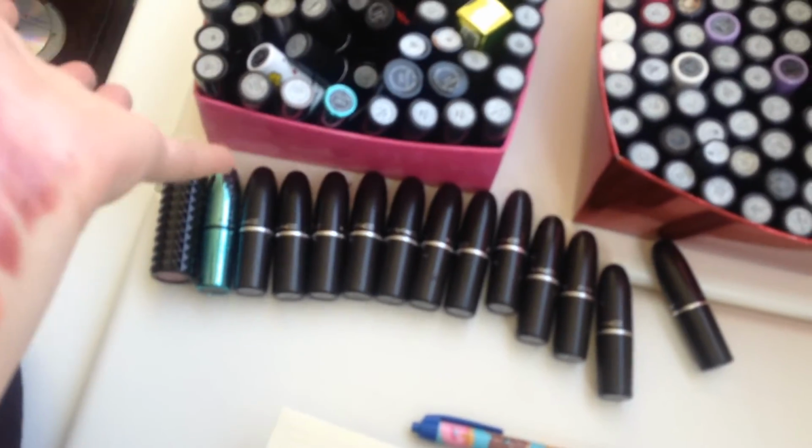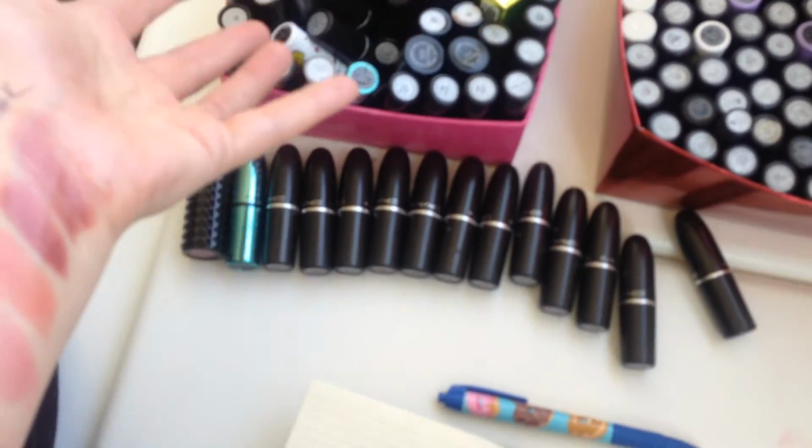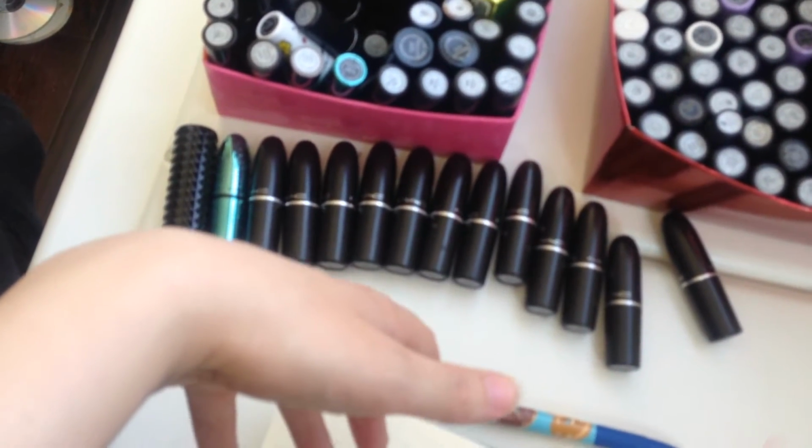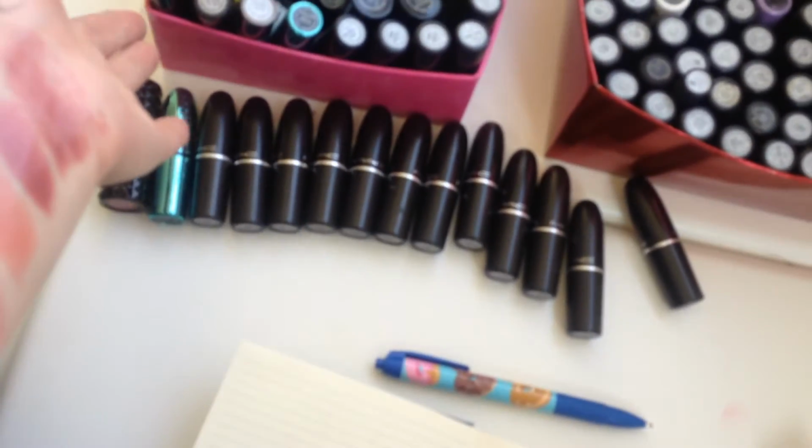Unfortunately, I don't have a tripod or whatever you're supposed to have for your camera. I'll see what I can do about that, and I only have my phone. So, I just had to swatch them first, and I have a whole bunch. It's probably going to be a long video. So I just thought I would compare swatches for you.